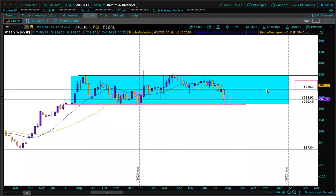4 to 6 weeks, 300 calls. So a month to 2 months, 300 calls. Top of the range is 350. Any close above 286.10, which is this key level here, this is mid-range of the channel. And as you can see, I'm simplifying this just by using levels. And I'm basically breaking down to you how I choose my strikes.